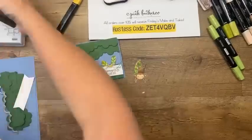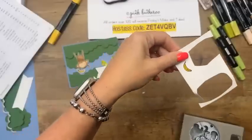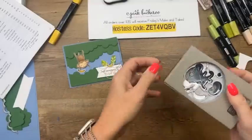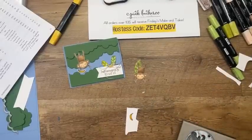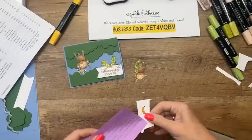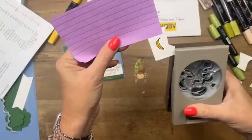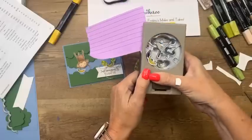All right, so the banana, I'm going to have to cut it. The banana will fit in our, I stamped it the wrong way. Okay, let me show you guys if you ever do this. What you can do is grab a post-it note. If you ever stamp something and it's not fitting into the punch, just grab a post-it. And you're going to just use the post-it to get it to where it needs to go. Okay, right there.